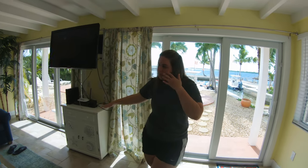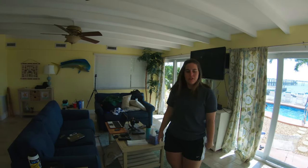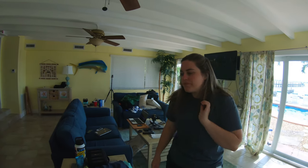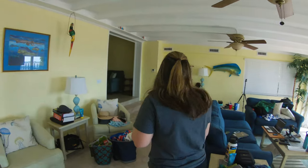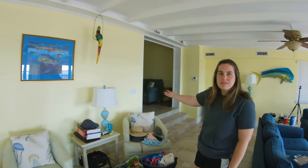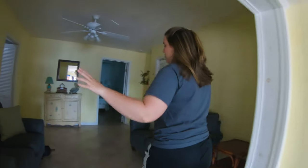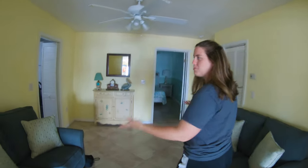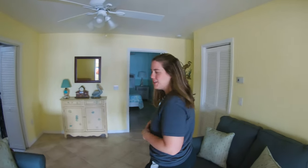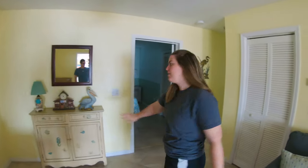This is the living room. We have a couple of couches, and it's all nautical themed. That's what we have over here. There's a little parrot that's kind of cute. So you go up these little stairs, and there's a little, I don't know what this would be called. They call it a den. A den, common space. Nobody really hangs out in here. There's a couple little couches.